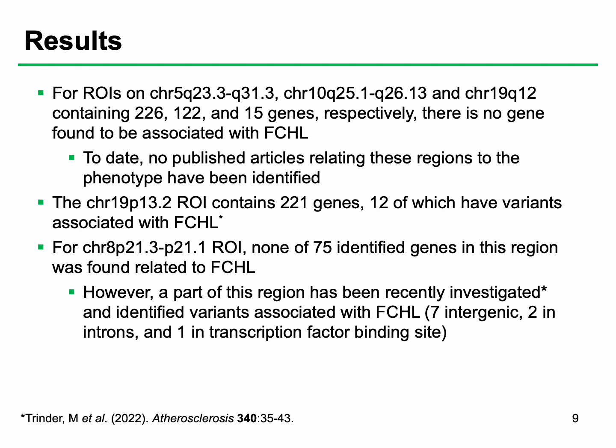And for the other region of interest on chromosome 8, none of the 75 identified genes was found to be associated with FCHL. However, a part of this region has been recently investigated as well, and there were variants associated with FCHL that are intergenic, in introns, or in transcription factor binding sites.